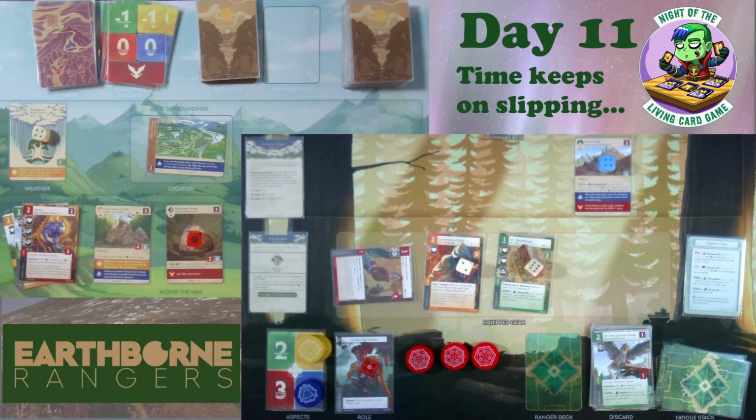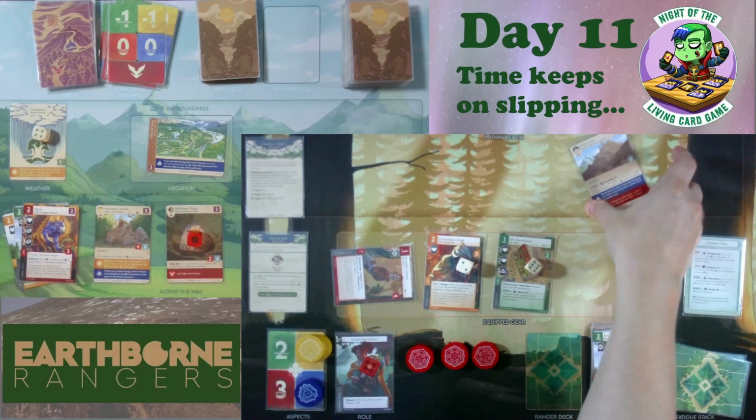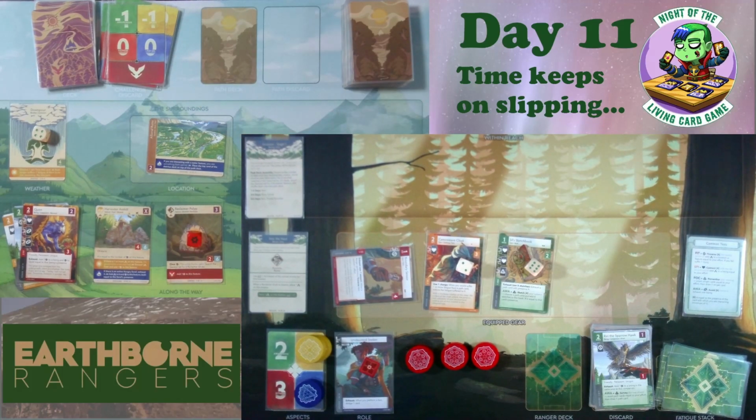Okay, now here, though, if this feature is within reach, shuffle it into the path deck and suffer an injury. Alright, so this gets shuffled in. I gotta take a look. I think for injury, when I suffer an injury, I think what happens is I put my fatigue stack into the discard pile, but it doesn't fatigue me more, so let me just make sure.